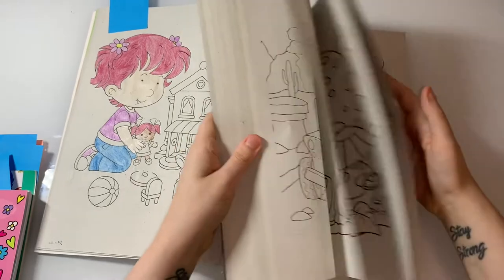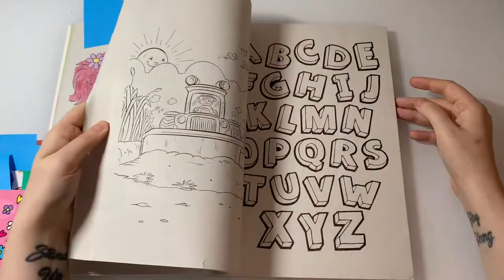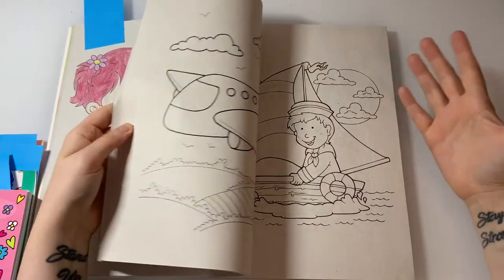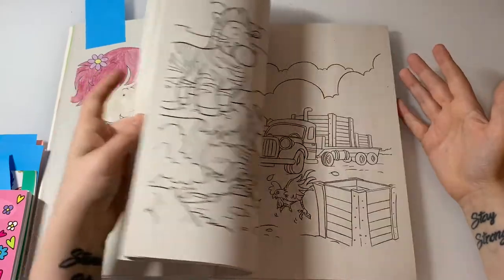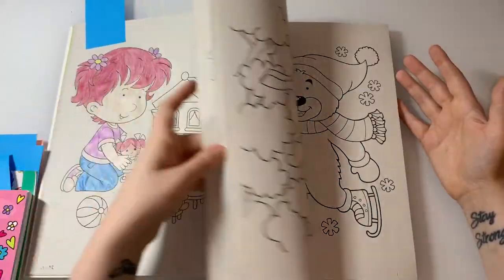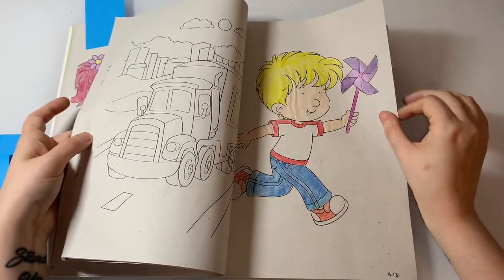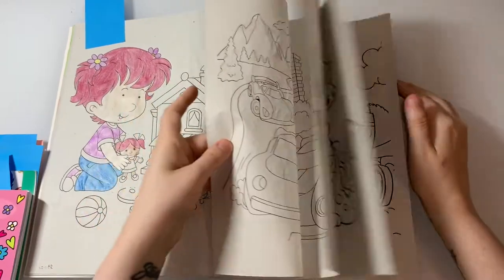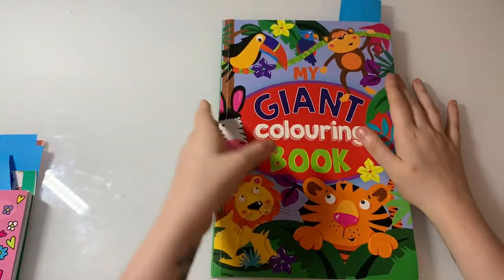2019, but again, this book is just cute. It's on a newspaper paper, but it's really fun to colour in when you just want to put a bit of colour on a page. It really is adorable. I did this one in January 2020 as well. I knew I had one more in here, but I couldn't find it, so I forgot. Them two were my giant colouring books.